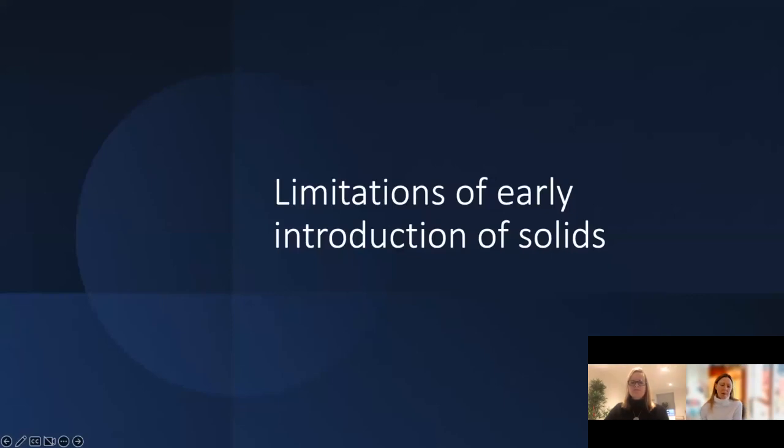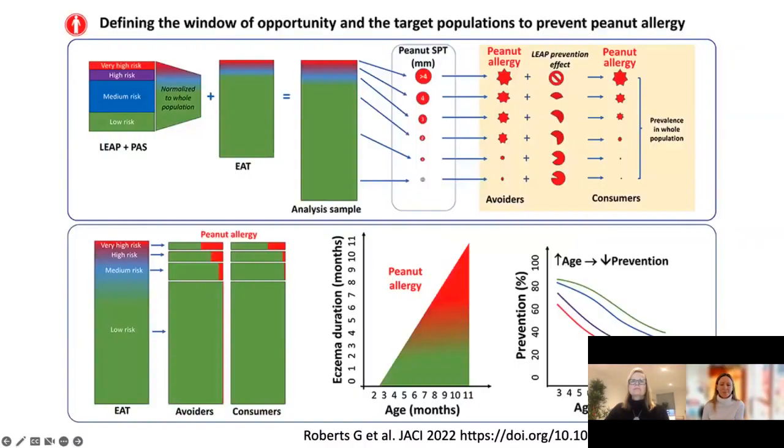So now I'm going to talk about some of the limitations of early introduction of solids and limitations of oral tolerance induction. This is a very recently published study, which was long awaited because it combined all the data from the LEAP study, from the EAT study, which I've already discussed, and also the PARS study.